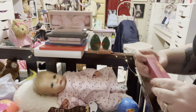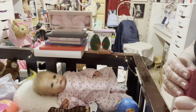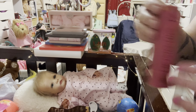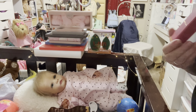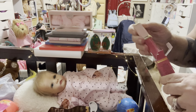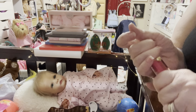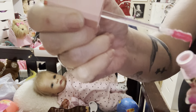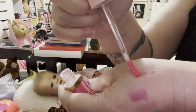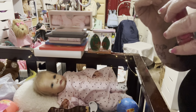All right. Then I got this Too Faced lip gloss lip injection. This one is called Just a Girl. Just a Girl. I can get it out. I love these ones. I need to get more of these. I think that one, I didn't hear it. Ooh. Oh my gosh. It smells divine. There you go. Oh my gosh.